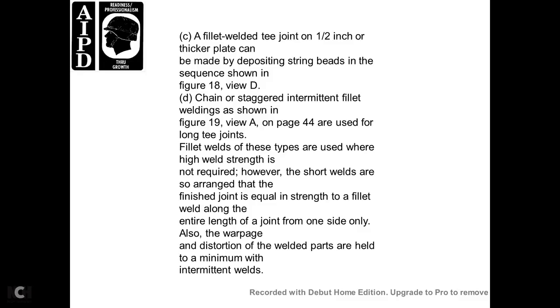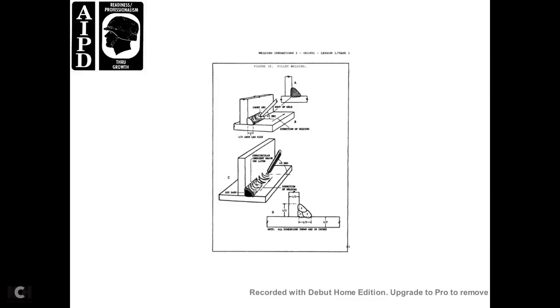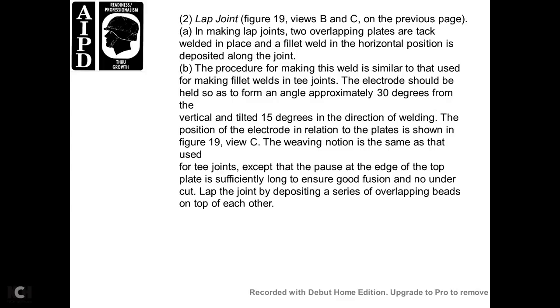Figure 17 shows the plug slots and tack welding of the T joints. Fillet welds, figure 16. Lap joints, figure 19, view B and C of the previous page. In lapping, the two overlapping plates are tack welded in place, with the fillet weld in the horizontal position deposited along the joint.